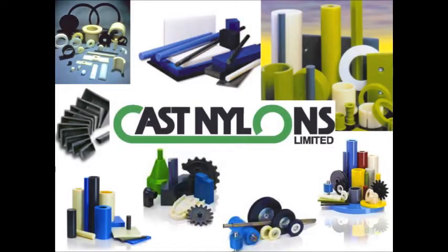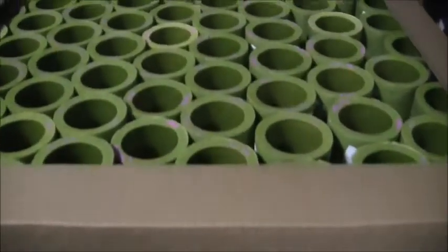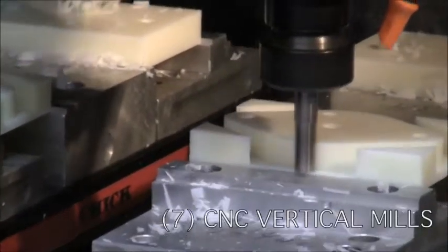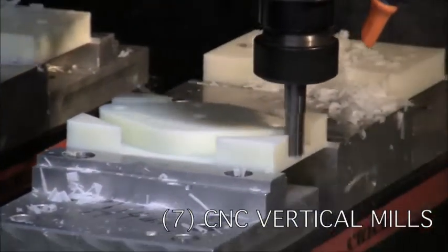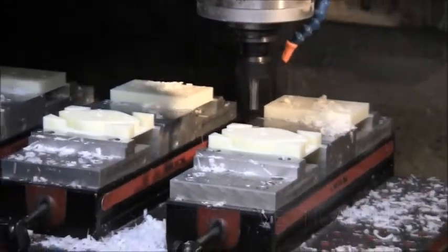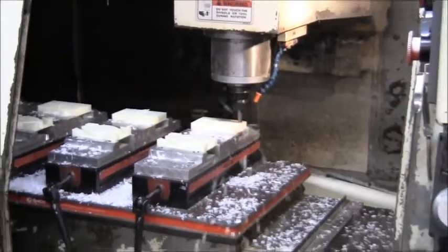Cast Nylons Limited is one of our best at providing custom cast nylon sheets, rods, tubular and rectangular bars, and custom cast components with very quick turnaround. Cope's partnership with CNL provides innovative and creative solutions for our customers. Cast Nylons' 42 standard and custom product formulas meet the needs of most demanding applications, and their depth of service is unmatched by the competition. And that's the NyCast advantage.